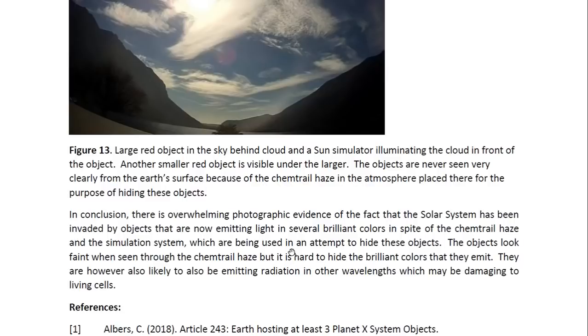In conclusion, there is overwhelming photographic evidence of the fact that the solar system has been invaded by objects that are now emitting light in several brilliant colors in spite of the chemtrail haze and the simulation system, which are being used in an attempt to hide these objects. The objects look faint when seen through the chemtrail haze, but it is hard to hide the brilliant colors that they emit. They are, however, also likely to be emitting radiation in other wavelengths, which may be damaging to living cells.